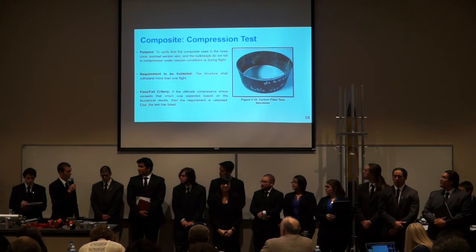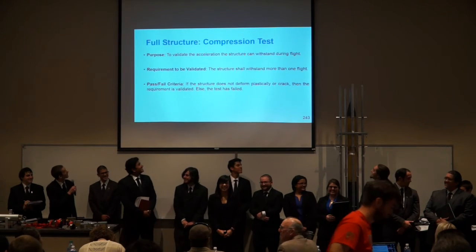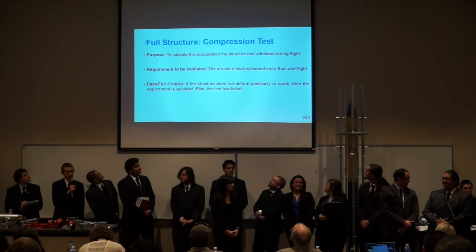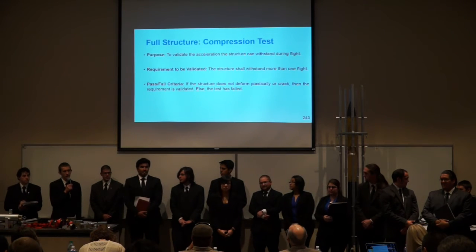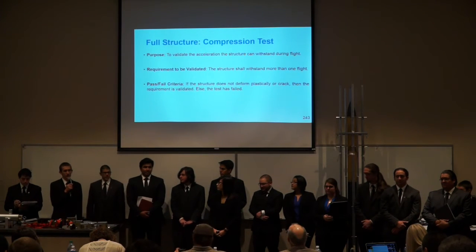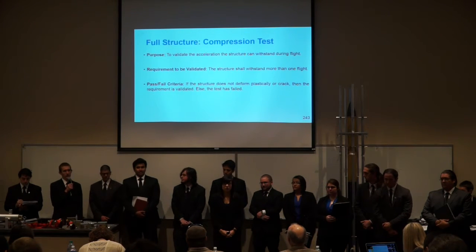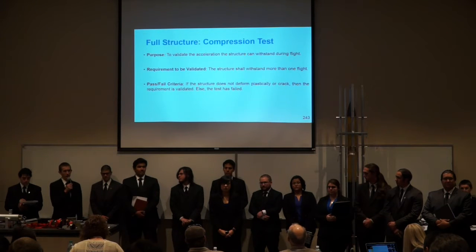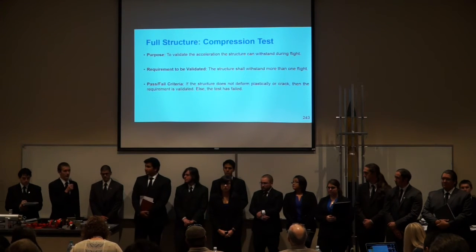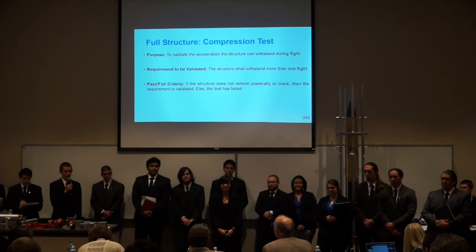Kyle, could you go to slide 243? Yeah, so we did have a full structure compression test planned. Unfortunately, it was unable to be conducted because the facilities we have here did not include a load frame that was large enough to test either the full structure or the motor section or the payload section individually. But that is a test that we would have liked to conduct at some point in the future. That would have probably satisfied the requirement.